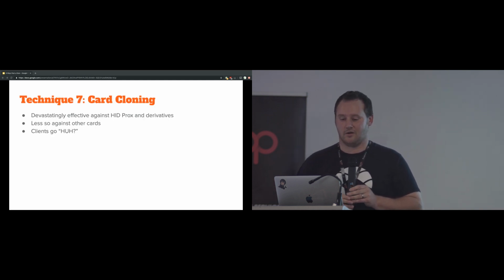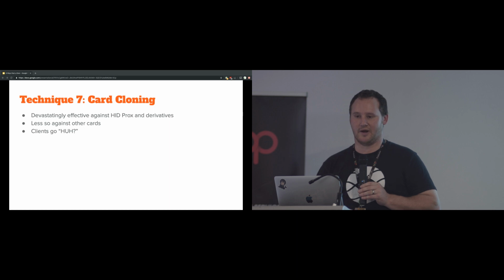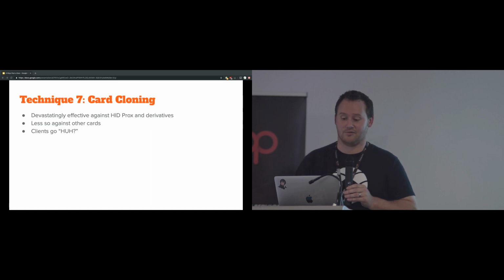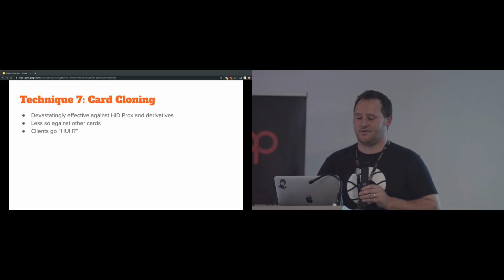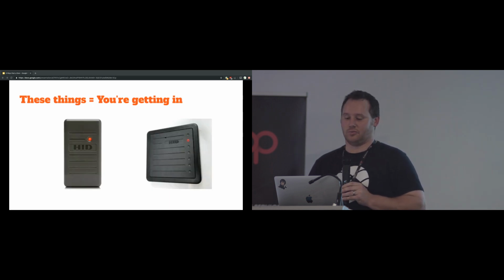So next up's card cloning, and this is the most hackerman, secret squirrel, NSA super duper way that you can get a door open. The talk this morning would have had a lot more detail about this kind of attack. I'm going to keep it reasonably high level. It is ridiculously effective in some circumstances, but there's a very good chance that any client you use it against won't care at all. So recognizing vulnerable systems.